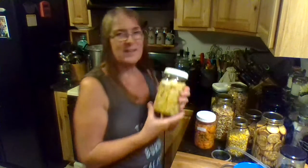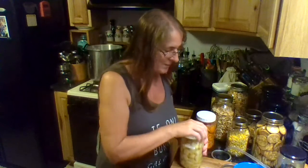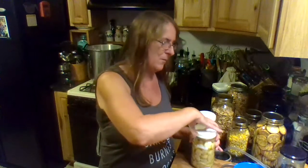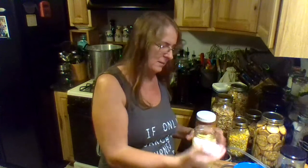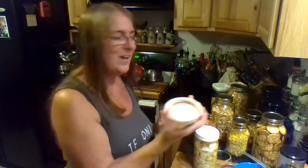This is my garlic, and I label everything. I have taken these out, and they're softer because they've been fermented, and I keep them in the refrigerator. Because it has a plastic lid, sometimes I put a seal on it, but I didn't on this one. I don't think I did on this either. Yes, I did. On this one, I did.